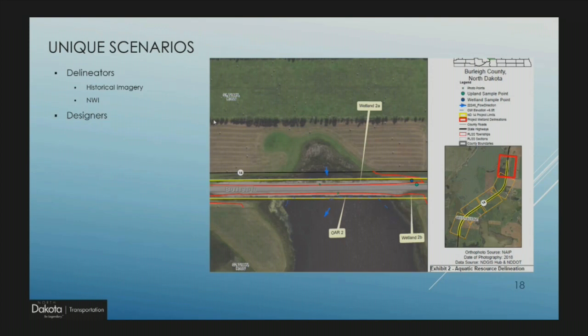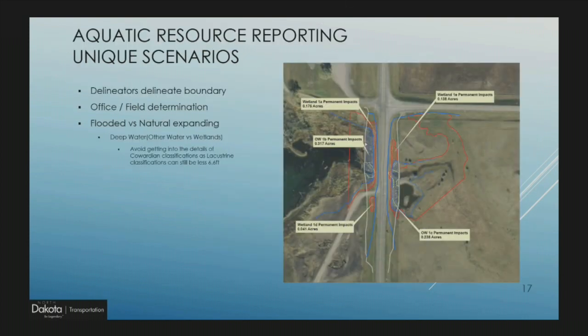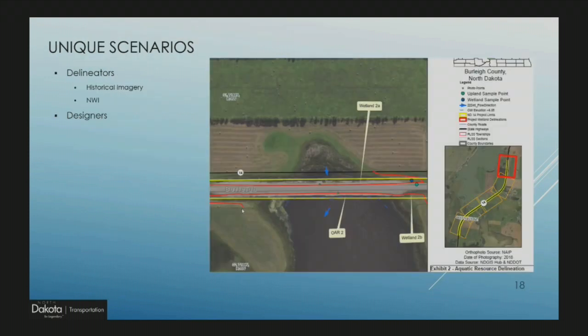Here's an actual representation of what one of these looks like in a report. This has got some lines on our fill limits and might be a little bit messy to look at, but here's what it looks like in a delineation report. They delineated the high water line, and then this firm also had the design, so their survey crew found the deep water 6.6 foot mark, and then they were able to draw this line in. And then ideally, this is what it looks like when we get our report. But I know that's not always possible.